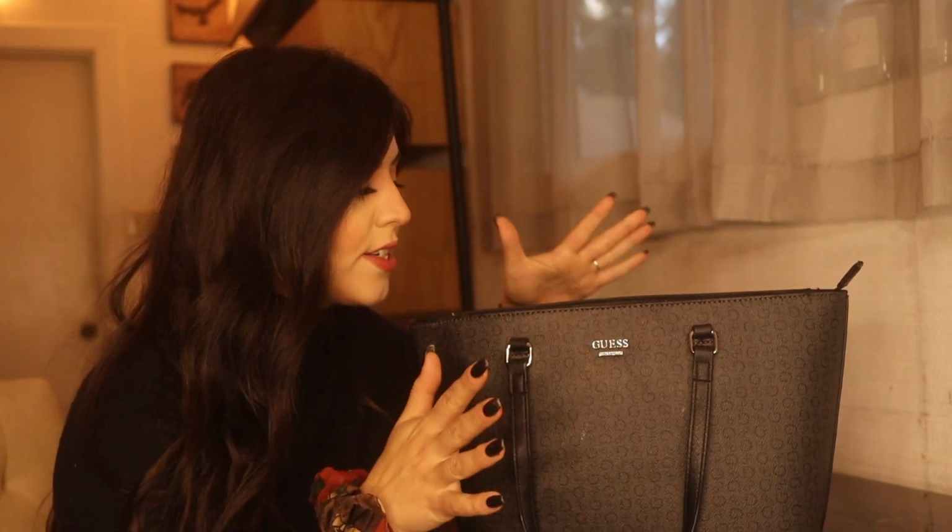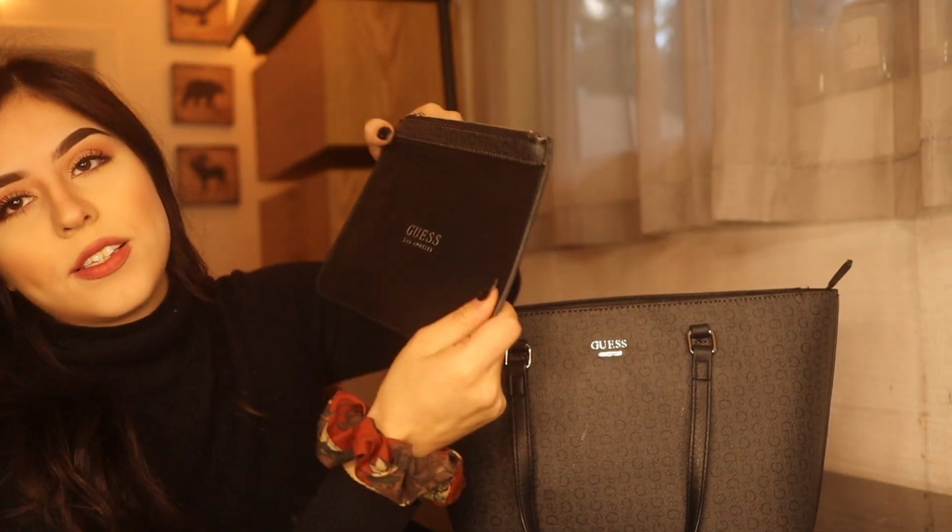All right, so first things first, my wallet. I just have my debit card, my ID, and my cash in here, and that's all. I am a barista, so I always have cash on me. I always like to make sure I have something that can fit a bunch of tips in it, because we all know how many ones we get when we're baristas.